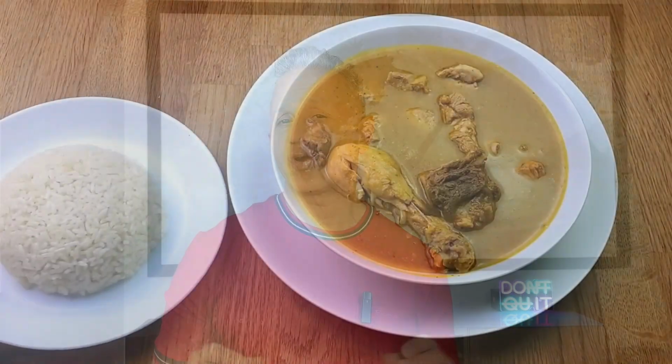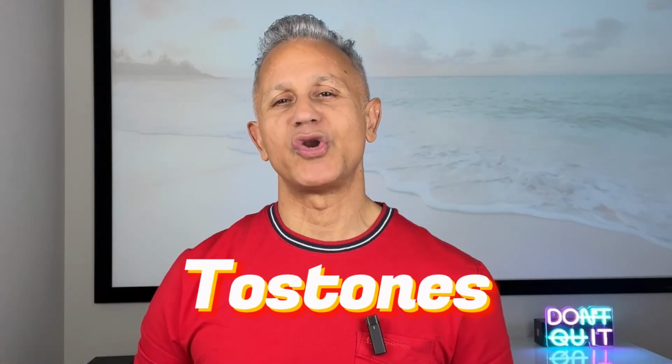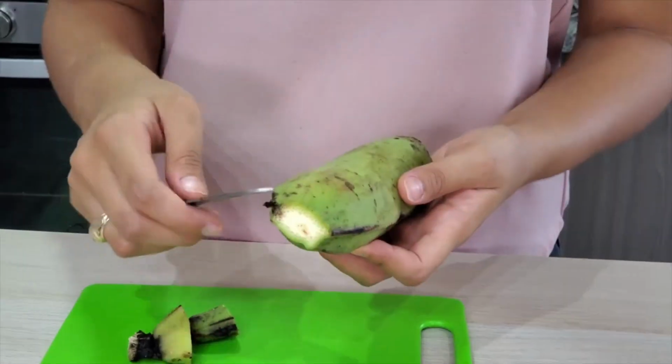An upgrade to the regular sancocho, normally done at big parties, is Sancocho de las Siete Carnes, the 7 meat sancocho. Number 4, tostones. It's just another Dominican food that we share with other Latin American countries, but it holds a special place on the Dominican table.